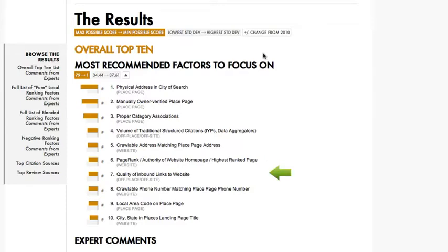Also making sure that the phone numbers are the same on the website and on the Places page, that you've got a local area code, not an 800 number on there, and that your city and state are in the title of your Places page. So those are what everybody ranked as the top 10 factors.